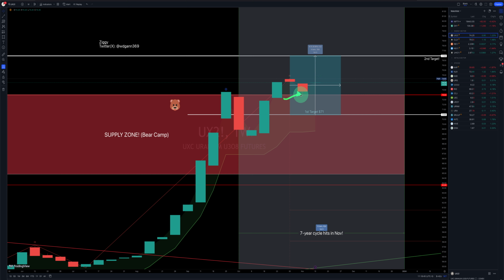As long as we don't take out 73 and start making lower highs and lower lows, so far we're in projection to go higher and kiss that. The only thing that concerns me is the 7-year cycle hits in November, and this is the zone where we're in right now. And I would like to see it go higher and hold and then push higher. But the 7-year cycle, it's an unknown factor. I don't know what's going to happen, but I have it there and I'm monitoring it.